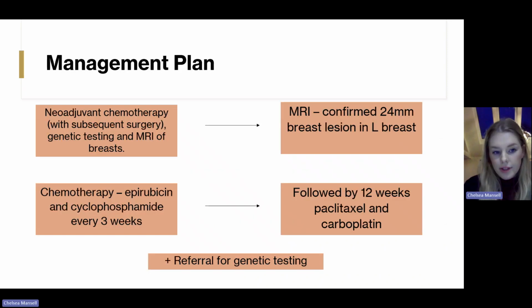Okay, so the plan for this lady was to give her neoadjuvant chemotherapy, and then subsequently she was to have surgery after the chemotherapy, and to have genetic testing and MRI of the breasts.